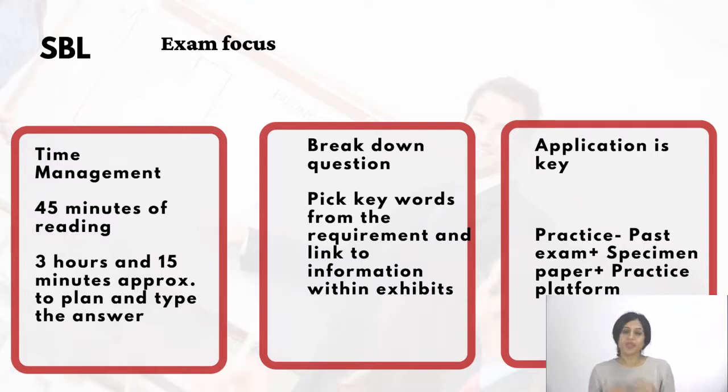One of the issues with SBL is that the content is so wide, so you could be tested from almost anywhere. But don't worry about it. Just read the question, understand the scenario, understand the requirement, and you will be fine.